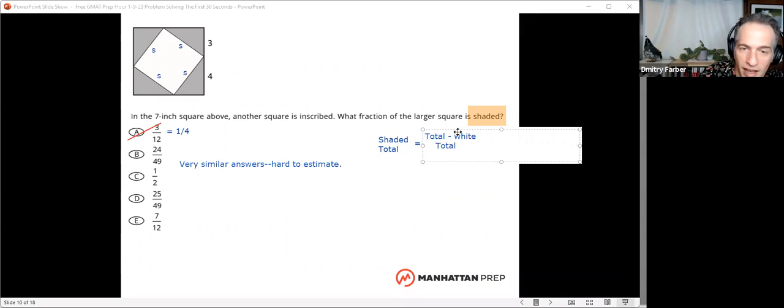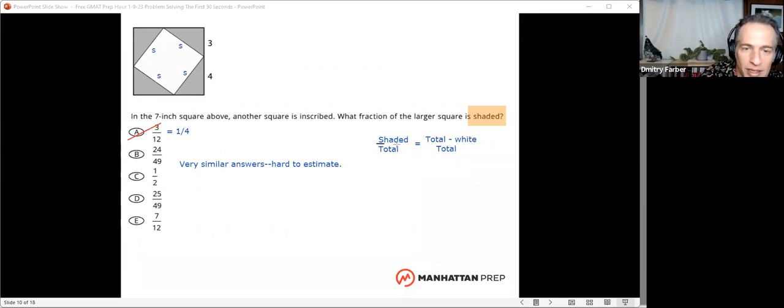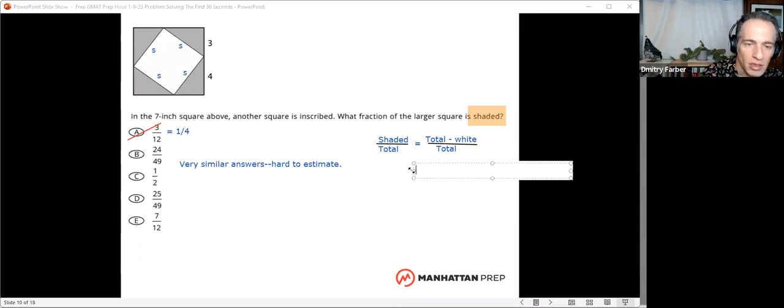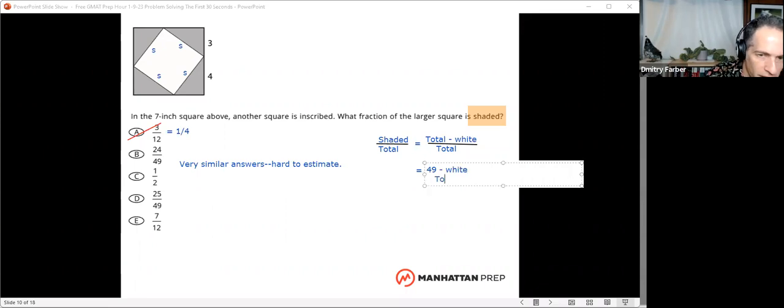And so one thing that I've been illustrating really capably for you today is that we can ruin the whole problem right at the beginning, or we can set ourselves on the path for the right version. So we have to make sure we're doing that. And you might take that for granted a little too much, like I sometimes do, and be fast there and think, oh, this is easy, it's fine, when it's not so fine. So what I want is total minus the white over the total. I know that the total is 49. I want to know the total of the white so I can take it out.